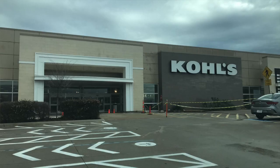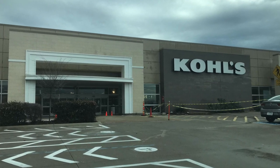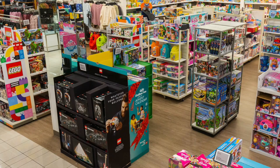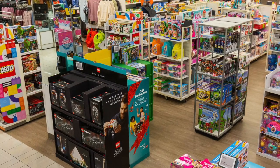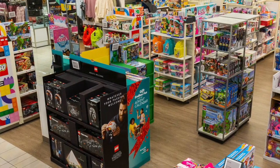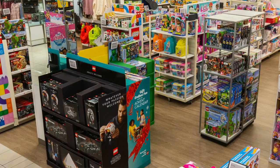I would recommend just swinging by your Kohl's if you're going there anyway for clothes or other stuff, and you just wanted to check out the LEGO section. Maybe you'll find something on sale. Of course, I'm sure sales vary from store to store, what you're going to find on the sales rack. So I'd swing by, check it out, see if there's anything where you could save a few bucks, and see if they have anything new that you haven't been able to find anywhere else.